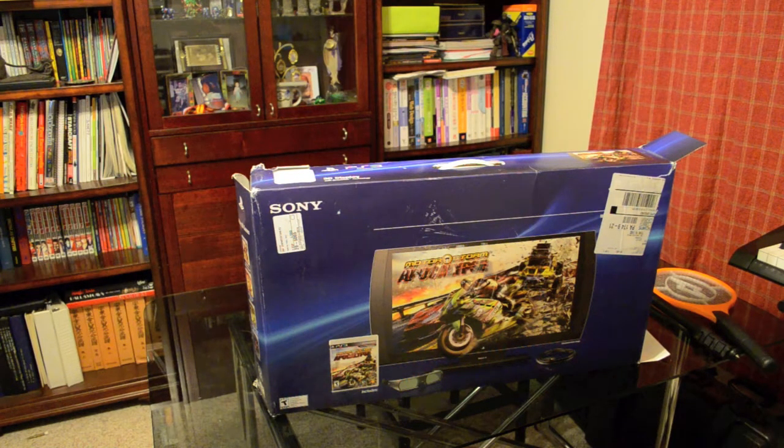At $399 or $499, I would say it's not a very good deal. Not right now. Only because for about $400, $500, you can buy a 42-inch, 37-inch, maybe 36-inch 1080p television set in 3D that can do just as good of a job as this Sony.